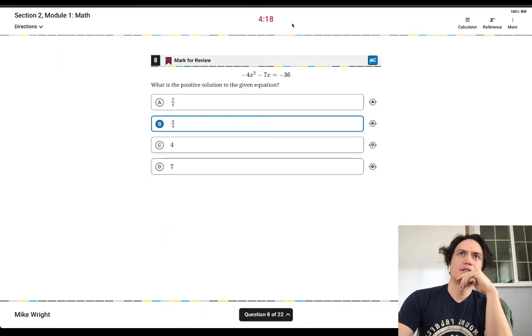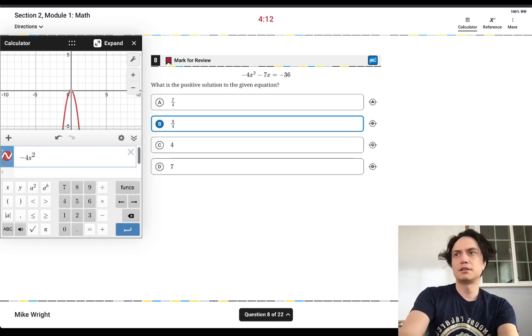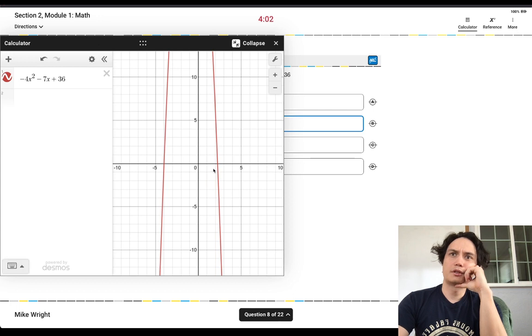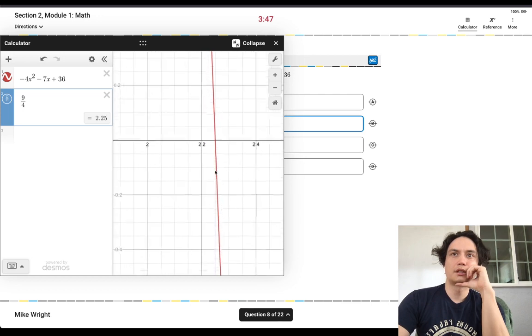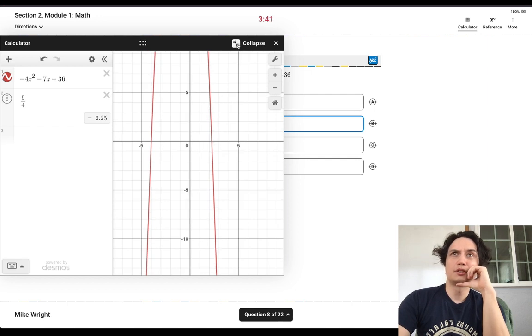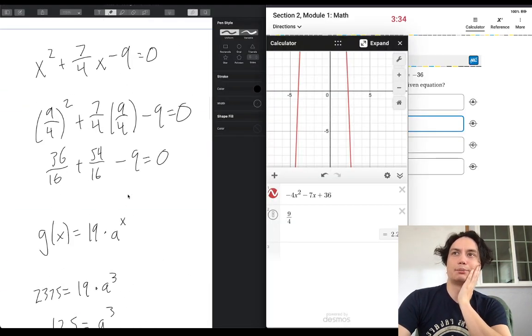I mean, all right, so what also happened is I just said it's negative 4x squared minus 7x plus 36. And then the positive solution here is just a little bit more than 2. It's 9 over 4. 9 divided by 4 is 2 and 2.25, and that's right. That's where it is. So x equals positive 2.25, and then I just get there from there. So I just must have, when I was double checking it up here, made some silly mistakes.